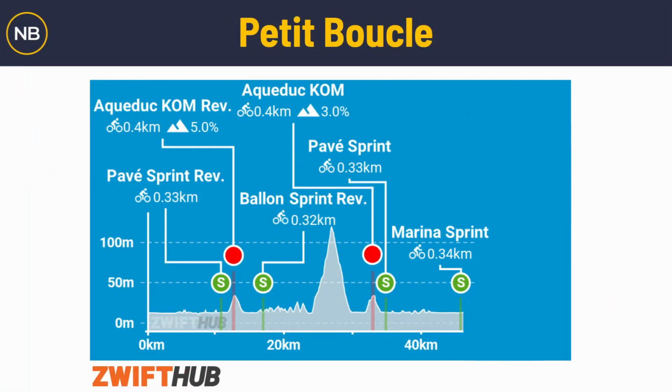From there, you take a right and then you follow the RGV course around counterclockwise. Here's the Zwift Hub look at the course. The A's and B's end at the Marina Sprint, and the C's and D's end at the Pave Sprint. As you can see, there's one major feature right in the middle. That's that Petit reverse KOM. It actually isn't labeled though because there's not an official banner at the top of that hill, so there isn't any intermediate points there either.